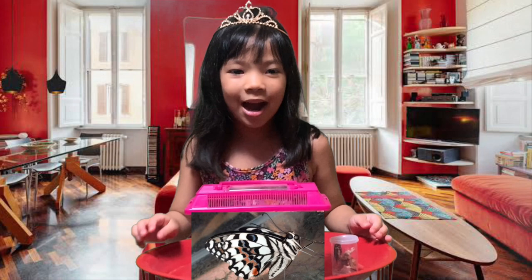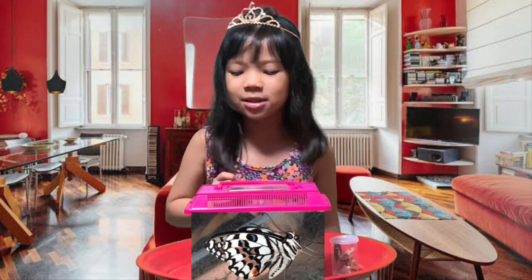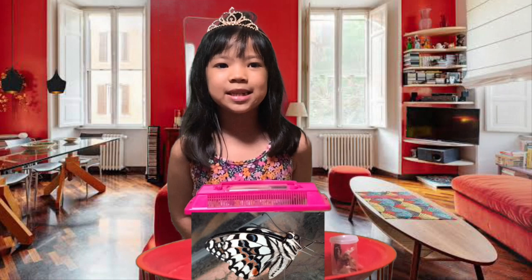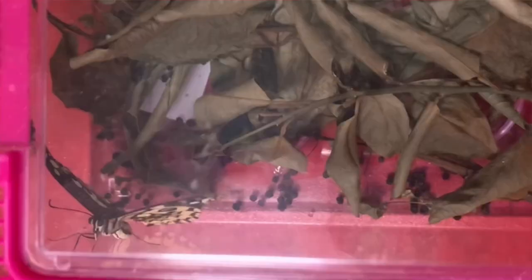I have one here, and we're not trying to trap it. It's already born from its cocoon, so it's still learning how to fly. Later we can release it outdoors. I'm surprised to see this right now, that it just literally hatched from caterpillar to a butterfly.